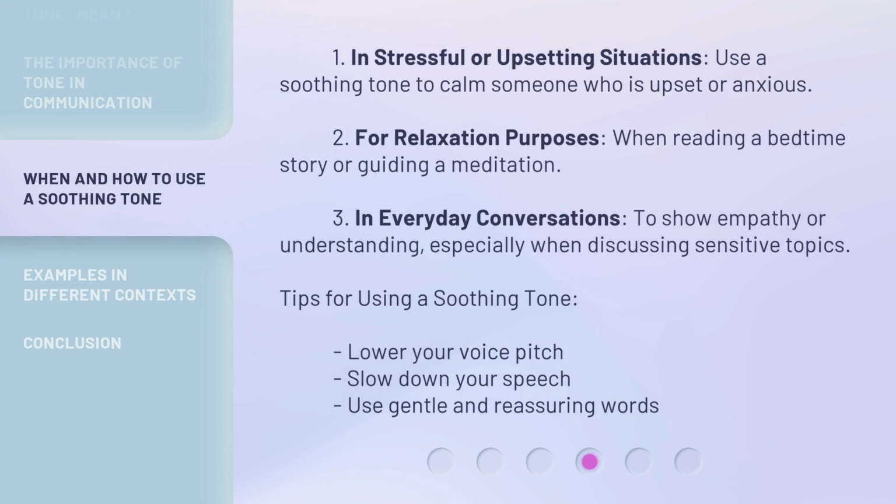1. In stressful or upsetting situations, use a soothing tone to calm someone who is upset or anxious. 2. For relaxation purposes, when reading a bedtime story or guiding a meditation. 3. In everyday conversations, to show empathy or understanding, especially when discussing sensitive topics. Tips for using a soothing tone: lower your voice pitch, slow down your speech, use gentle and reassuring words.